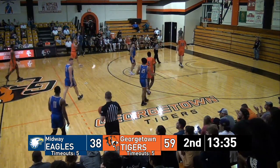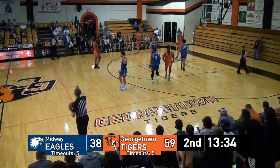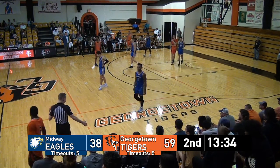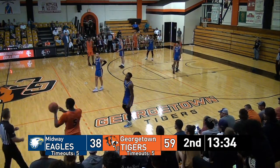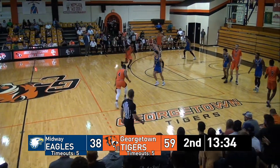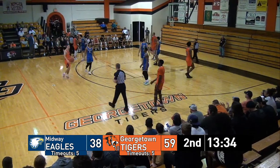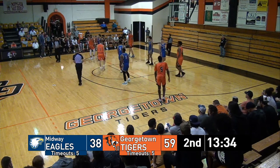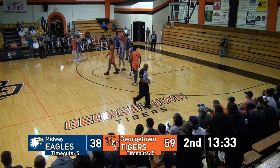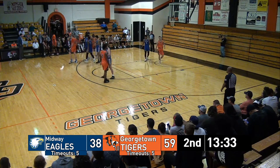The emphatic roar from Thomas. He has been all over the place today. Just an unreal amount of effort on both ends of the floor for Thomas. And it might not always show up in the stat sheet, but I promise you, this team values him extremely. Giving the Tigers some great minutes.